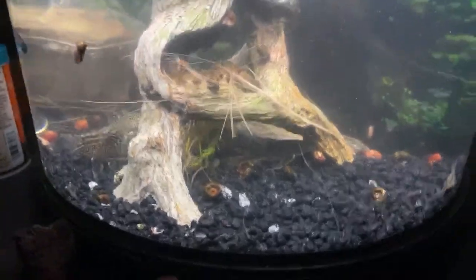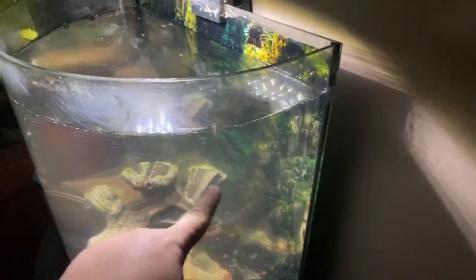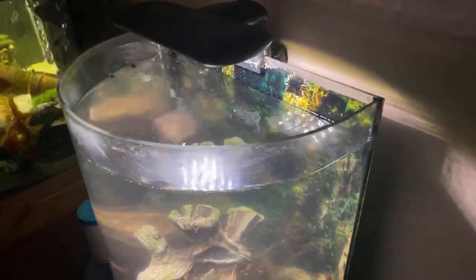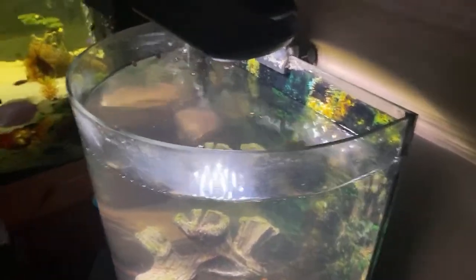GRB said, did you remove the eggs? Yes, I did. They actually laid them right here on the glass. I came to shut the light off last night and I saw them, so I did remove the eggs. Oh, sorry, Havana. I just stepped on Havana.